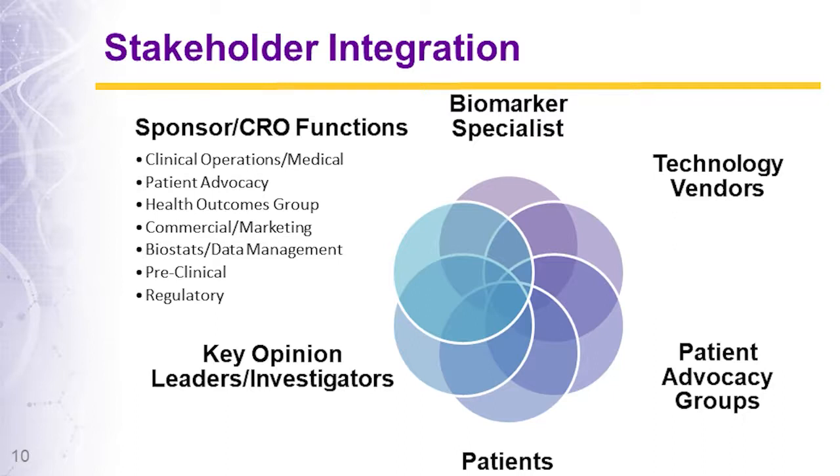It's critical to also keep these in mind. You might not always think about these two functions within your company when developing the study, but they also can look at your quality of life questionnaires, which are also very critical. And biostats and data management, these of course are always utilized within our clinical trials. But one key piece that we will talk about later too is data management and making sure we do a fit for purpose on the EDC.